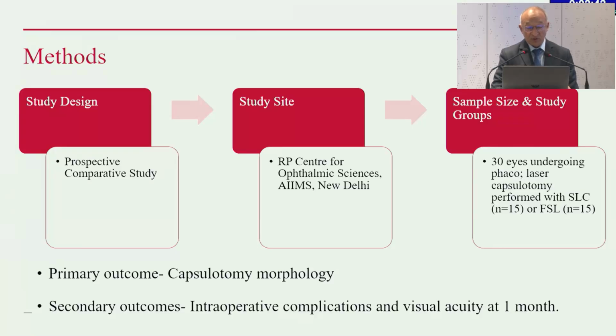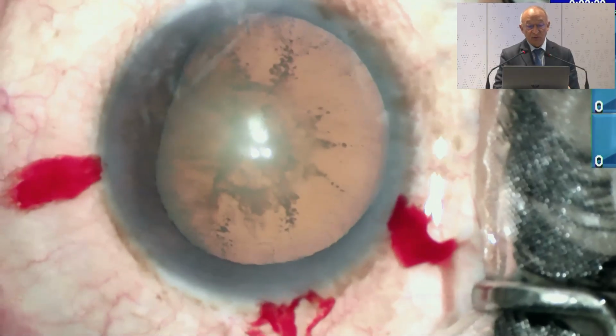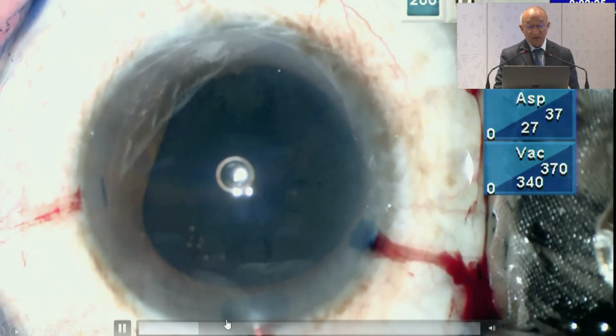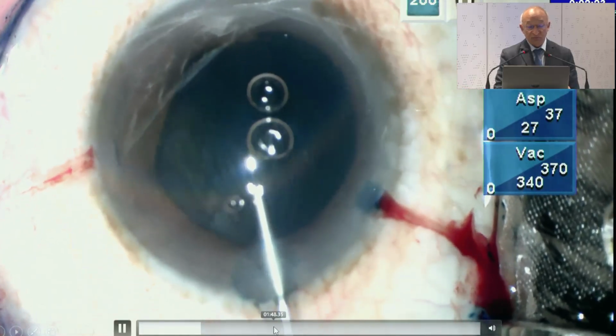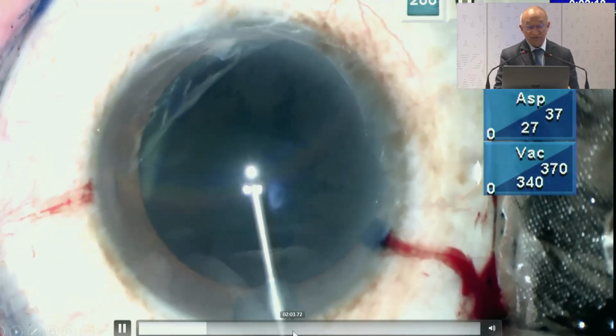The primary outcome for these cases was the shape and morphology of capsulotomy. The secondary outcomes were associated intraoperative complications and visual acuity at 1 month after surgery. This is a small video on how we do surgery, after a good staining of the capsule, you have to displace with a proper viscoelastic. Normally we use sodium hyaluronate 1% in these cases.